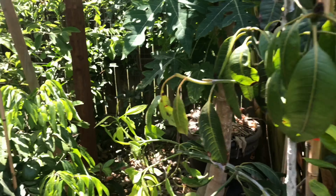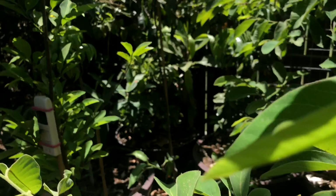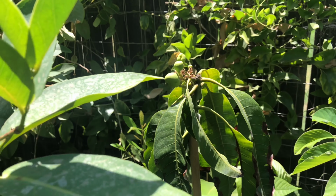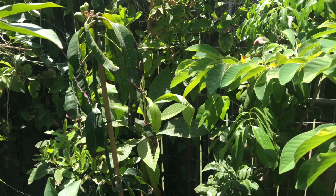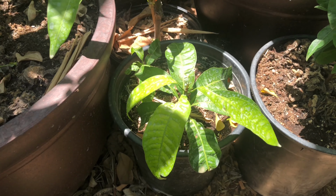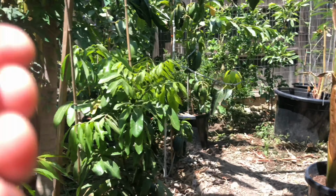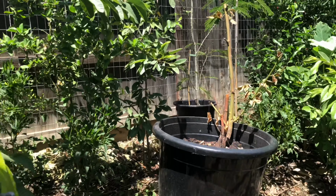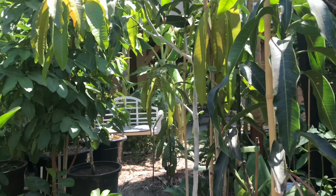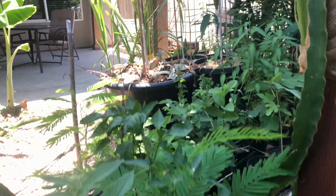Let's see what else. Got a Carrie back here. A Carrie mango, that is. It's got some young mangoes on it. And again, mangoes are fairly easy to propagate. That's a seedling right there. I mean, it's grown from seed. Let's see here. Moving on to the yard. I think that's all the mango I've got back here.